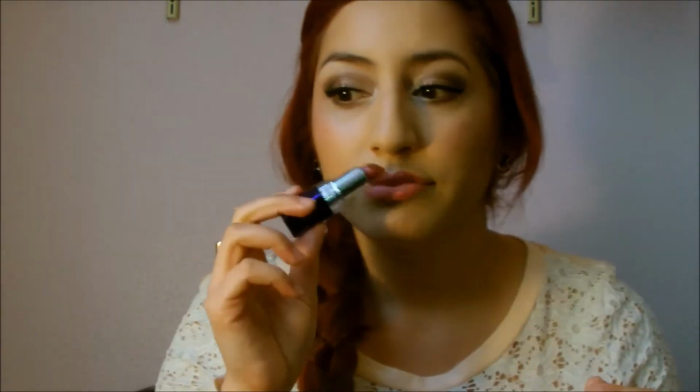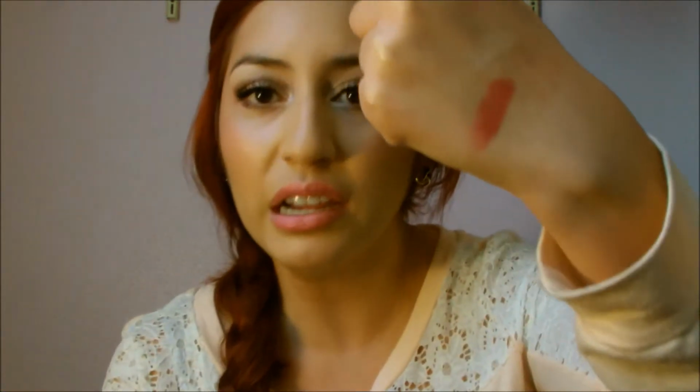This one is in Berry Rose, and I still am not a fan of the smell. I remember that was one of the things that made me stop wearing this lipstick. It smells like old lady. But the color itself is so pretty, and it's very nice for every day. I know it looks kind of dark on my hand, but my lips are kind of pigmented, so when I put it on my lips, it just looks like a very nice wash of a berry color.